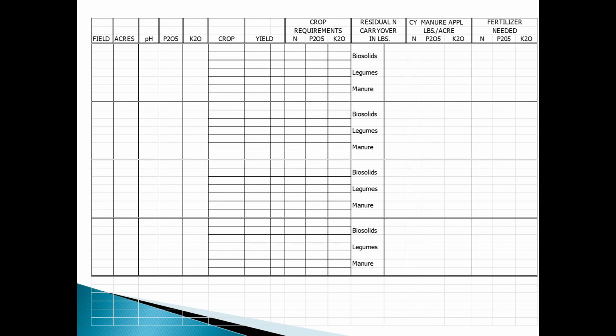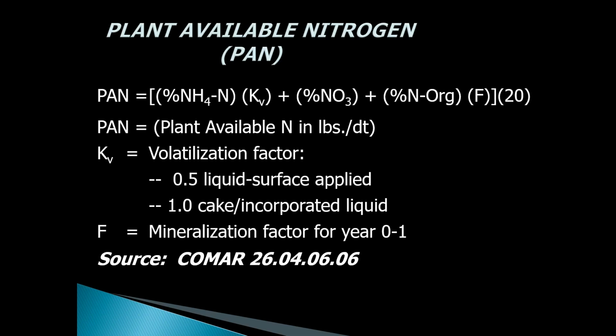And we use just a standard form. I didn't fill this one in, but we'll get to the one that is filled in: field acres, what he needs, what his yield is with the normal recommendations. Then we subtract out all the residuals or current-year applications. Let's say he's got residual biosolids, he's got residual manure, and he's going to actually apply manure in that field this year, and then whatever's left over is what he can do for this particular program.